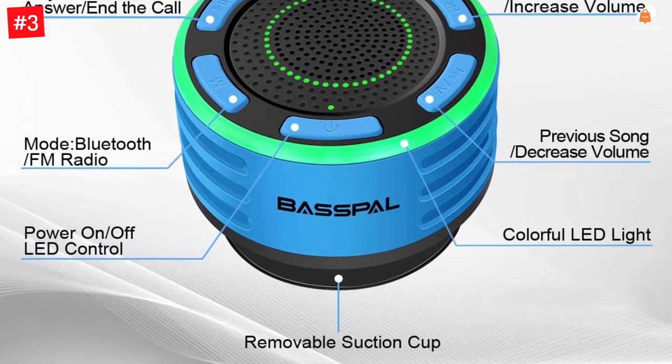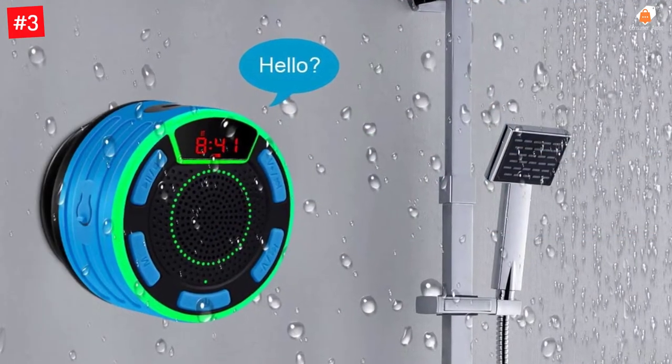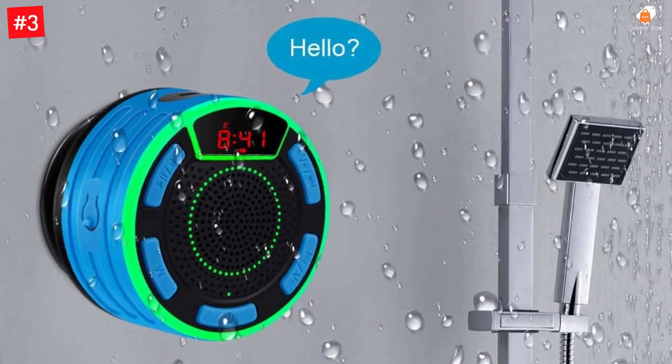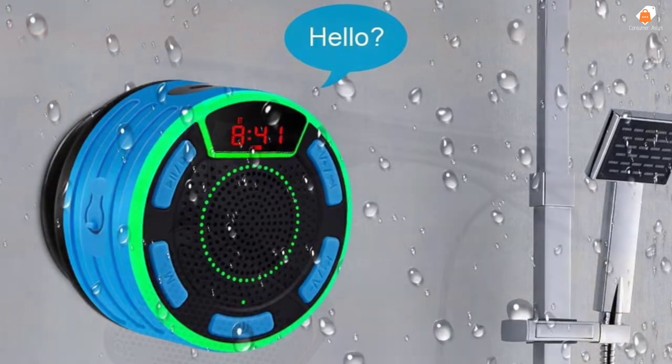The portable Bluetooth speaker's LED digital screen display allows you to check the time and battery in Bluetooth mode. In FM radio mode, you can choose to listen to the station you like and adjust the volume as needed, bringing you a more convenient and comfortable life.